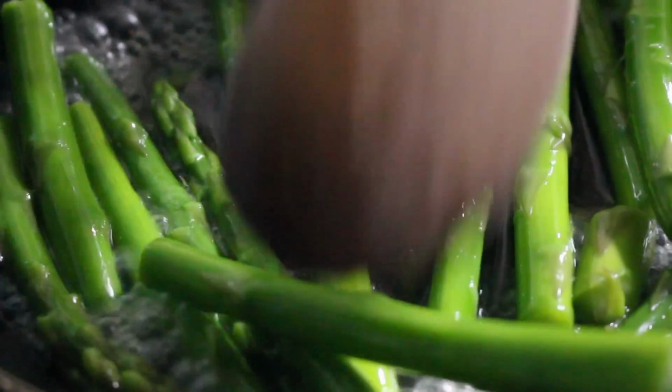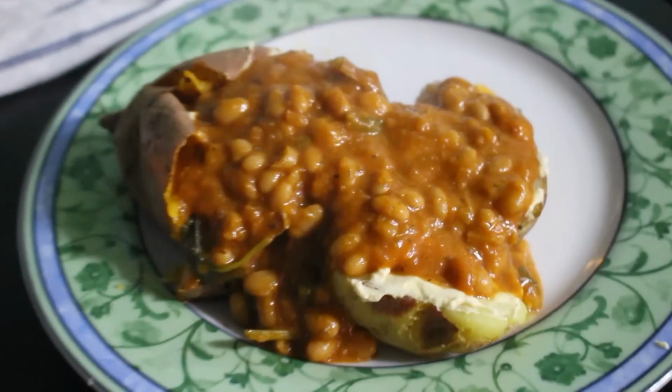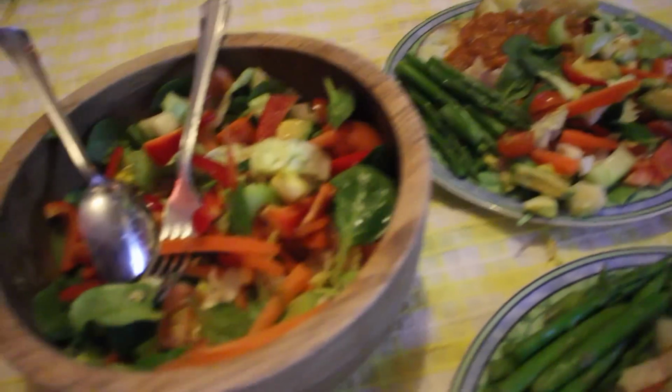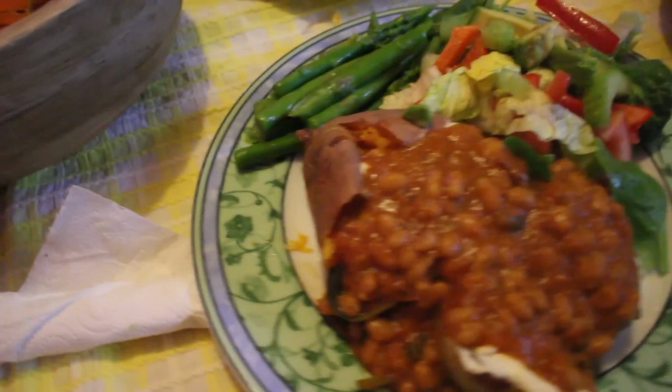So we had the salad, the asparagus, and then we cooked some potatoes. So we had two potatoes each. One sweet potato and one normal potato with beans, and yeah, that's pretty much it for the food that I ate that day.